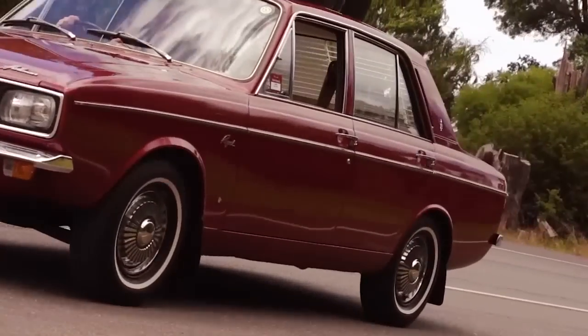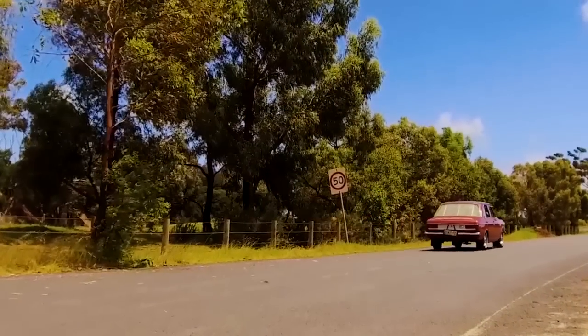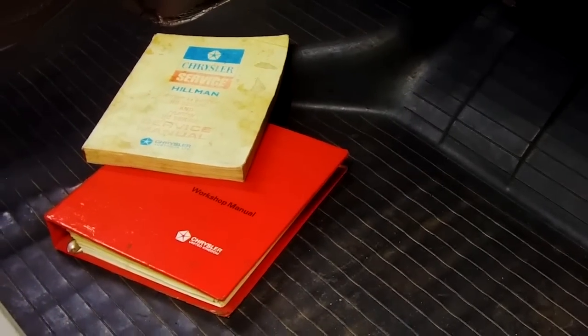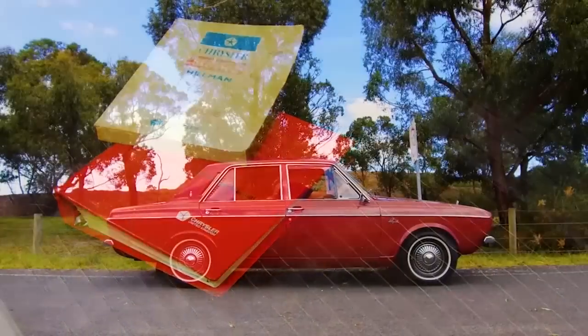If you're in the market for a Hillman, the best thing to do is contact some of the clubs around, make sure there's no rust in the car, make sure it's got all the original components. There are a few available on the market at the moment. Just make sure you get a nice original car.